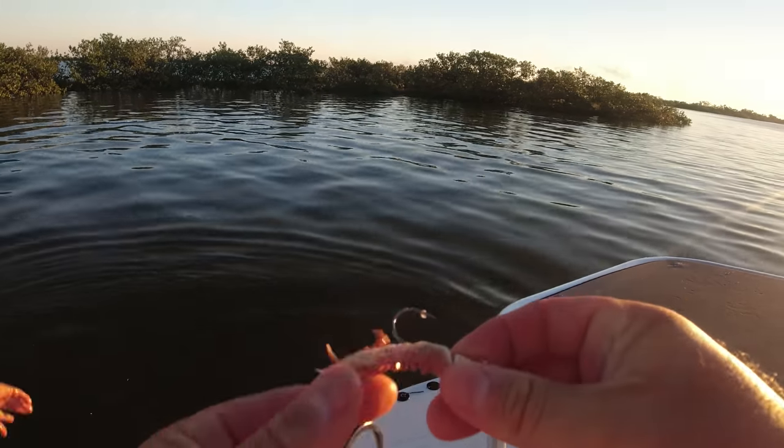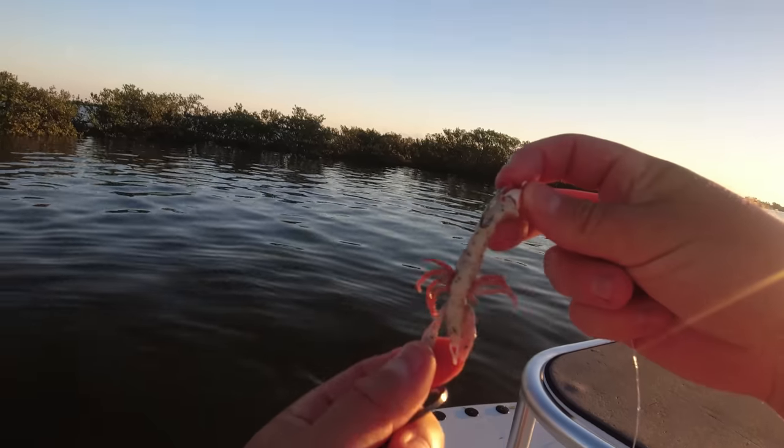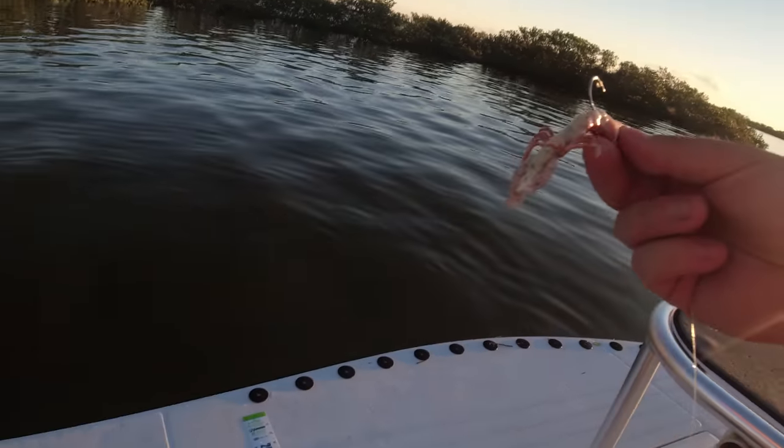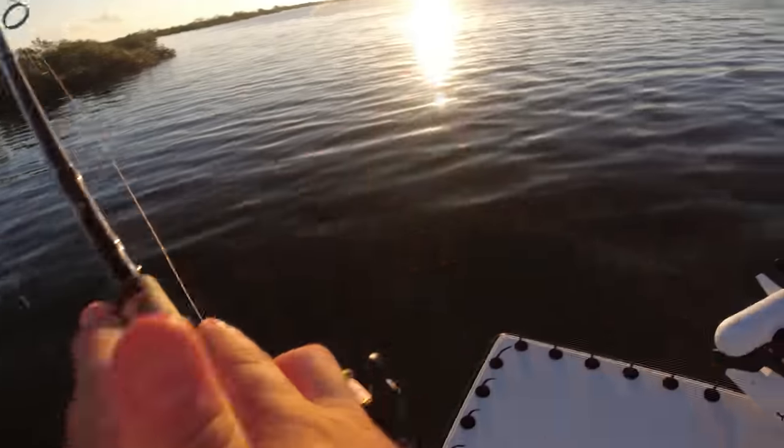This is the Berkley Gulp ghost shrimp. I've used him before. It almost looks like a little lobster looking thing. Or a crawfish. Yeah, a what? A mantis shrimp? A craw or a mantis shrimp. Yeah. It worked. That was first or second cast with this.